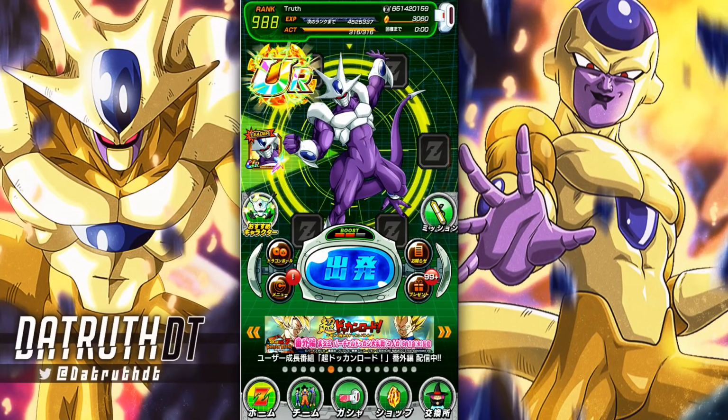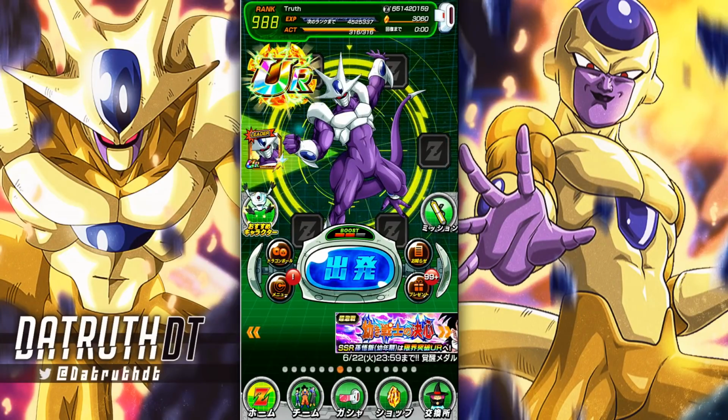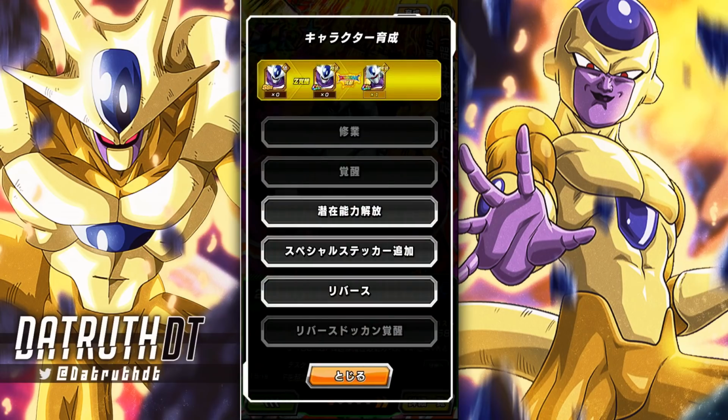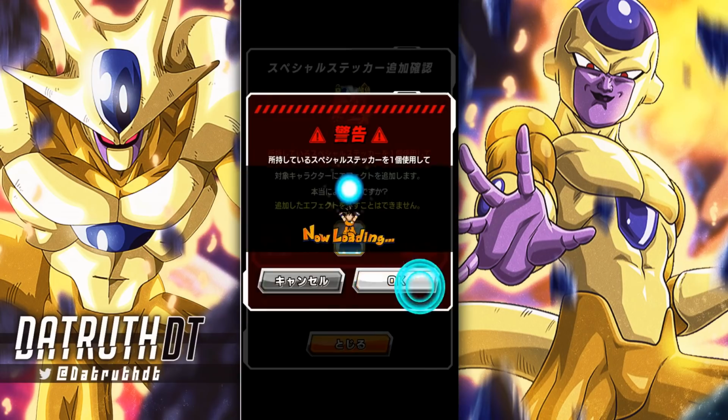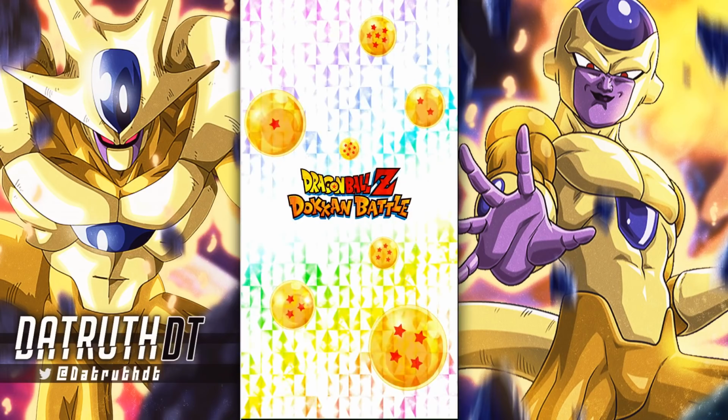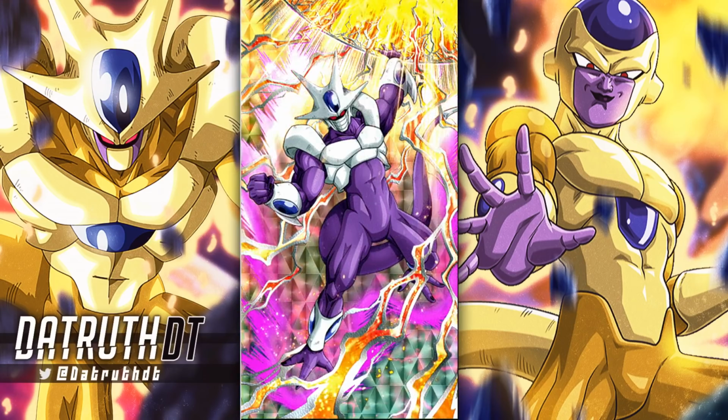Alright, we are here for what I think is the greatest, most powerful EZA we have got in the game. We got him fully maxed out. You guys already know what time it is. It is sticker time for Physical Final Form Cooler. Let's jump in and see how badass this boy is.